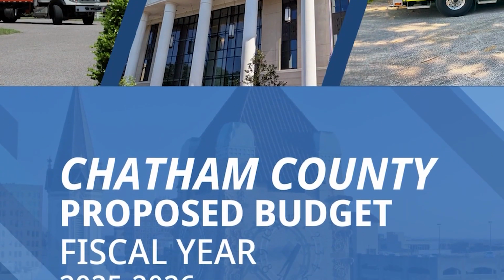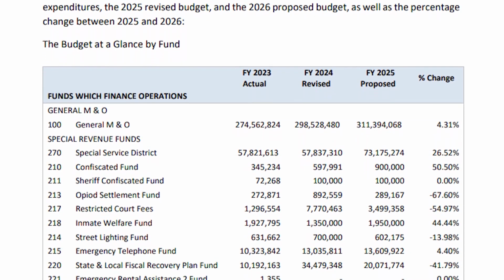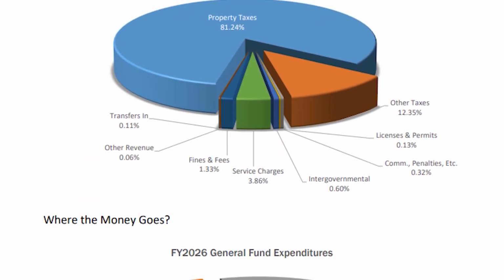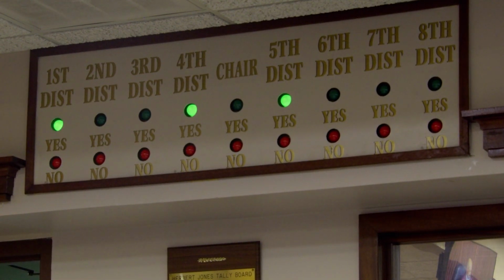And most importantly, it's publicly available. That means everyone, from our residents to our county commissioners, has the ability to check where the money came from, what programs are being funded, and the expected outcomes of that spending. Why are we talking about this now? Because our budget cycle runs from July 1st to June 30th every year, and that means we just passed our newest budget. Let's take a look at what will be in it.